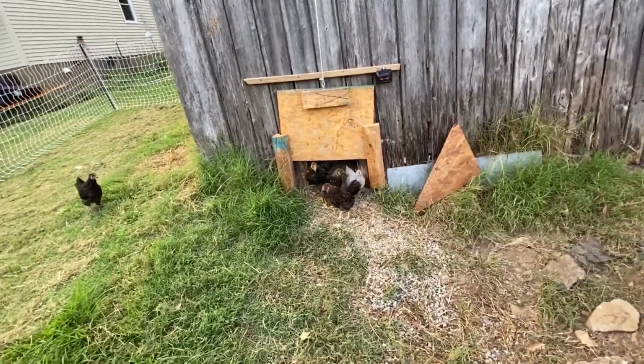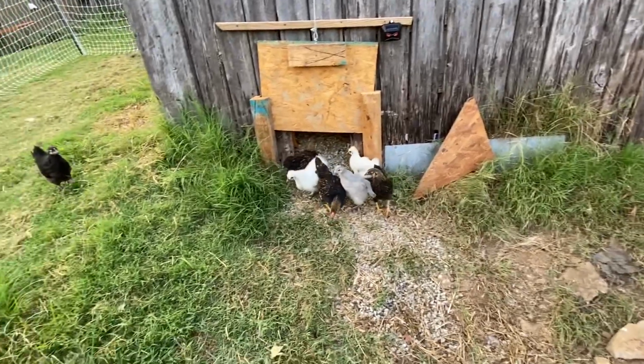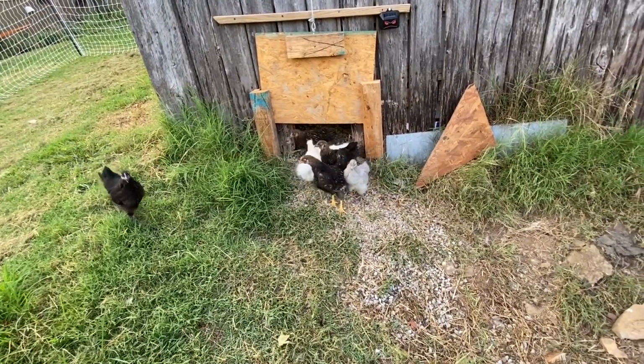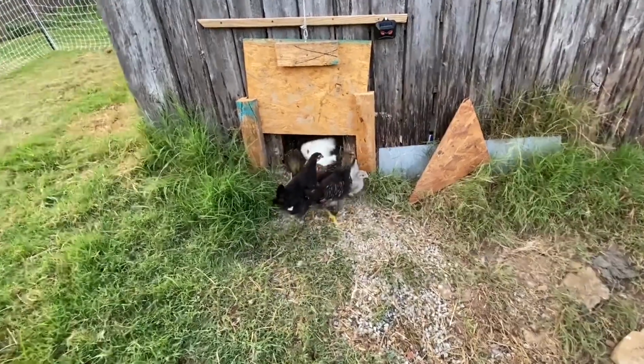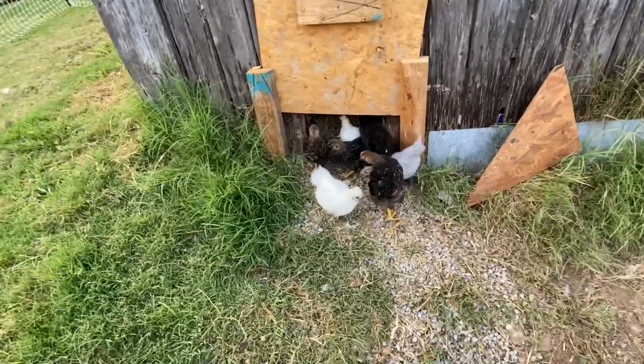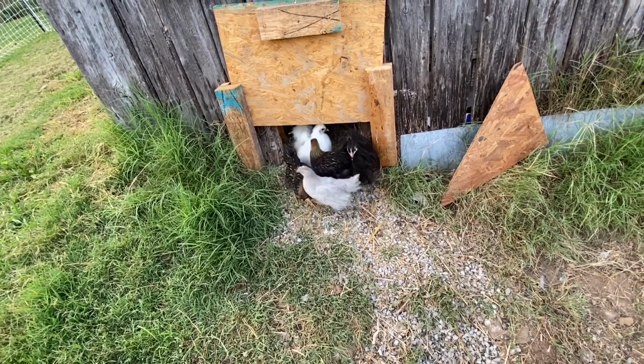But here they come. What up, babies? There's one of the lavender Orpingtons. See those things right there? The super fluffy ones? If you know what those are, comment. I don't know why the name has escaped me. But yeah, these are the new chicky babies.